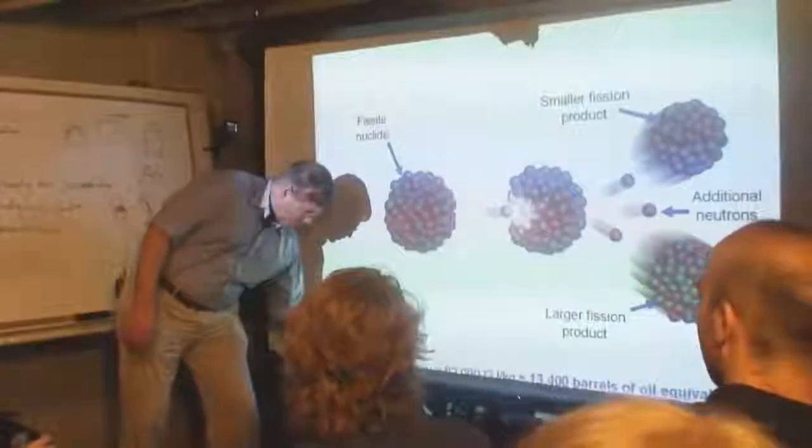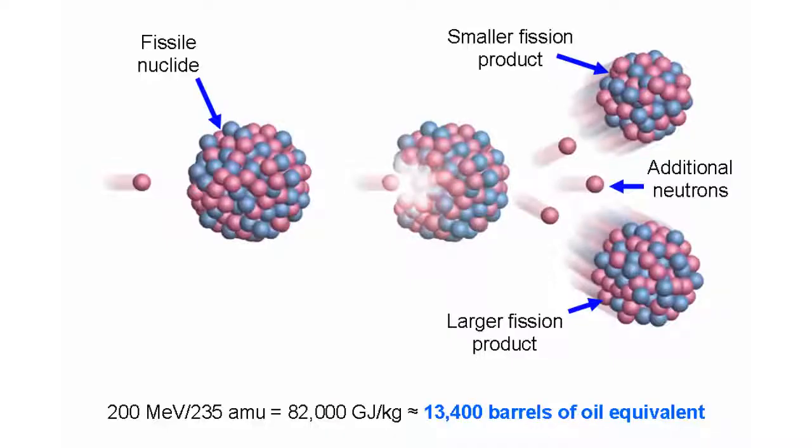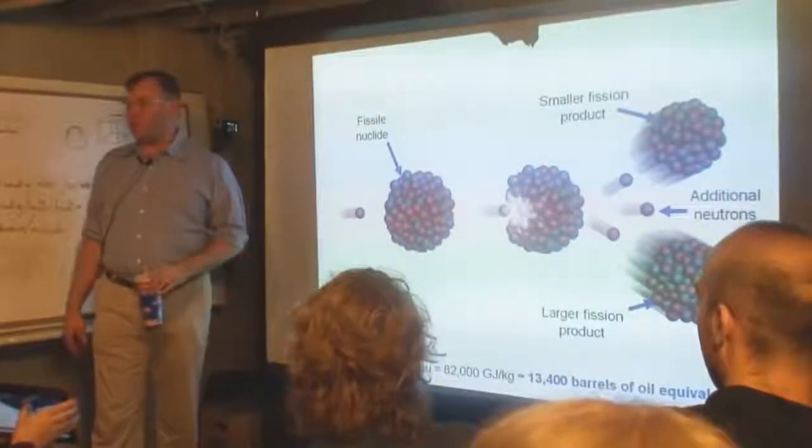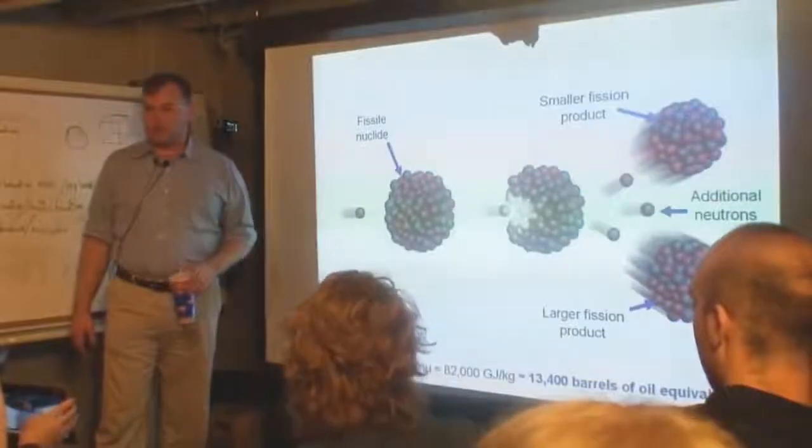Why do we care? Well, here's why we care. There we go. Because every kilogram of fissile material will produce as much energy as 13,000 barrels of oil. Nuclear fission is 1,000,000 times more energy dense than a chemical reaction. Civilization has changed over advancements in technology a whole lot more modest than this.